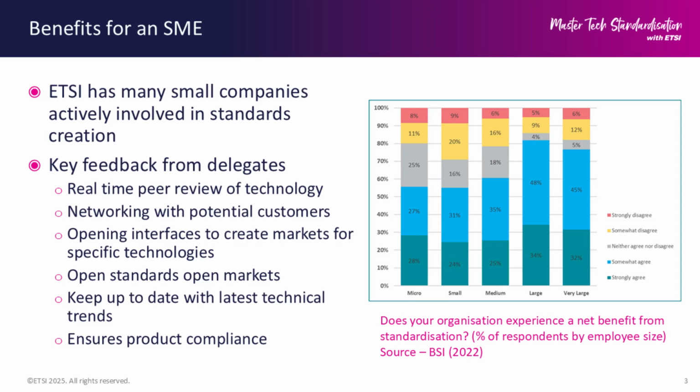ETSI has many small companies actively involved in standards creation. When we talk to delegates, we gain an insight into how they benefit. Real-time peer review of technology, networking with potential customers, opening interfaces to create markets for specific technologies, open standards, open markets. Keep up to date with the latest technology trends and ensures product compliance. This is backed up from research published by the British Standards Institute in 2022. They surveyed a large number of companies and most reported benefits.